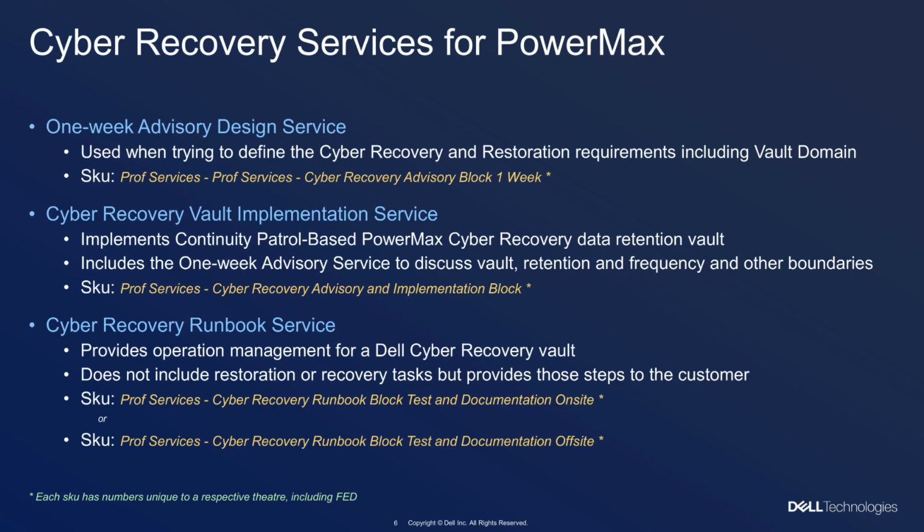Our cyber recovery service itself consists of 3 new predefined customizable Dell services SKUs. The first is a 1-week advisory design service to help customers define their cyber recovery vault needs and expected results. Needs are scoped, including update frequency, retention requirements, specific data, and their locations. The second SKU is also a week-long advisory service used to implement the vault itself and deploy the PowerMax Recovery Vault solution, working with the customer to create a runbook of process steps.